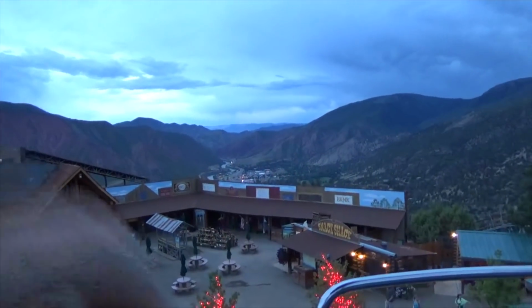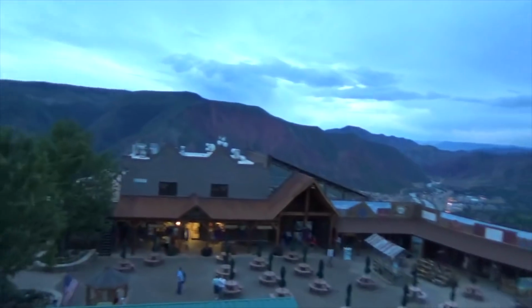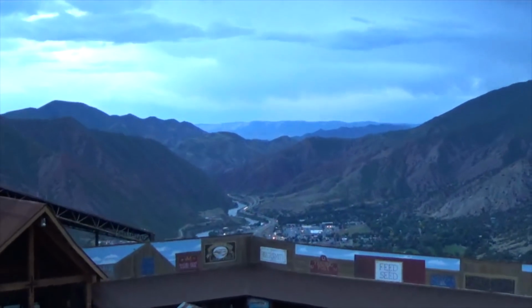So here is the view that they say is the best view in the park. And yeah, really great view, especially when we're at the top now. Woo, look at that view. That's great. Money shot. Looks awesome.